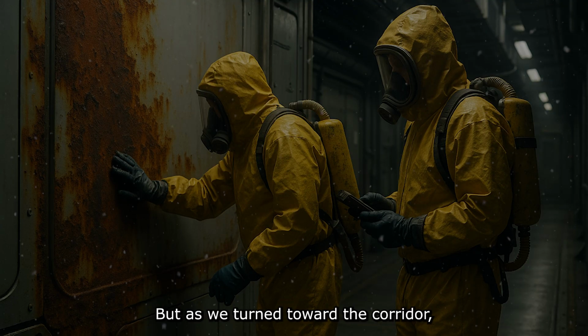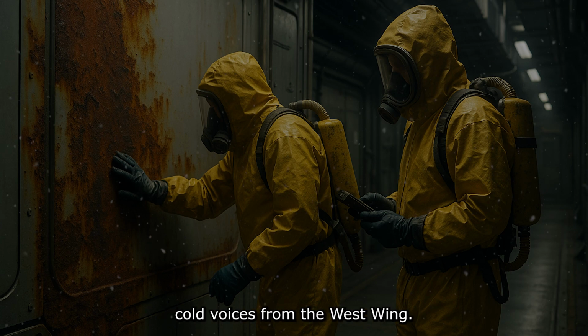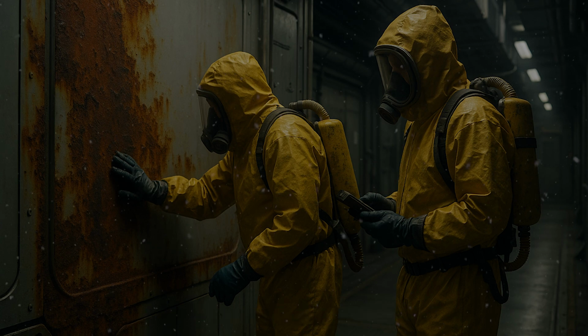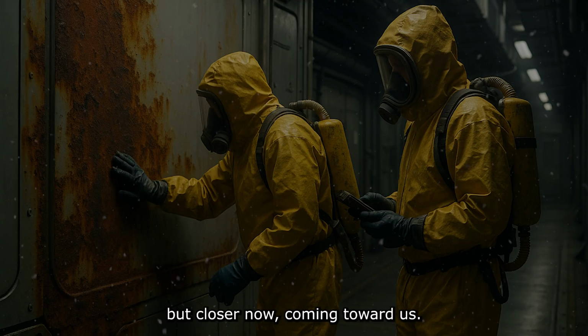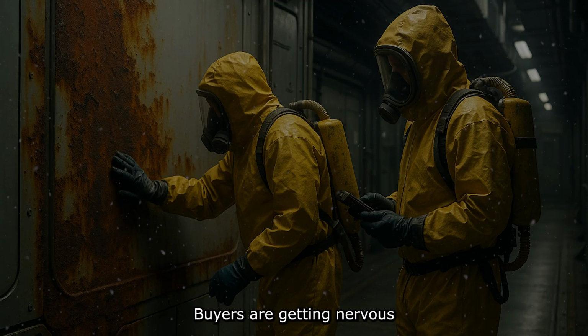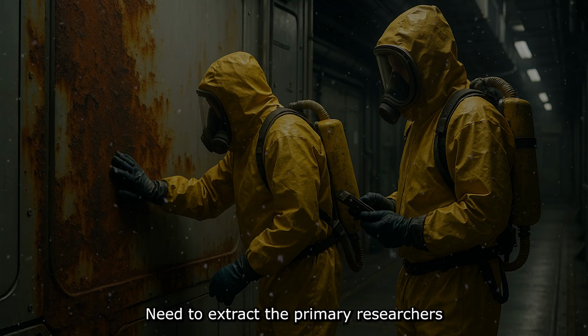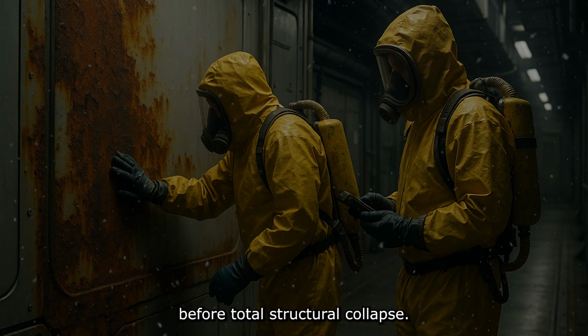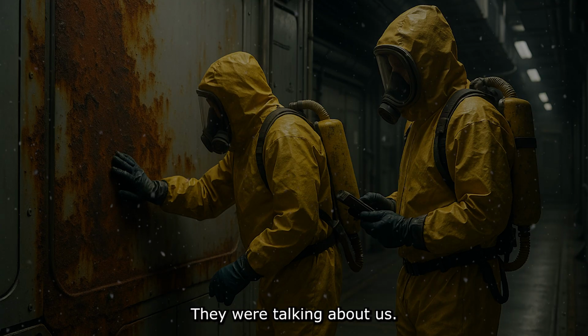But as we turned toward the corridor that would take us to safety, I heard something that stopped me cold. Voices from the west wing. The same arguing voices we'd heard before, but closer now, coming toward us. "Building's failing faster than projected. Buyers are getting nervous about the uncontrolled variables. Need to extract the primary researchers before total structural collapse." Primary researchers. They were talking about us.